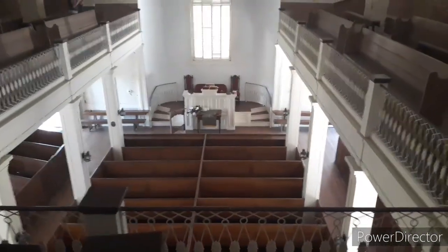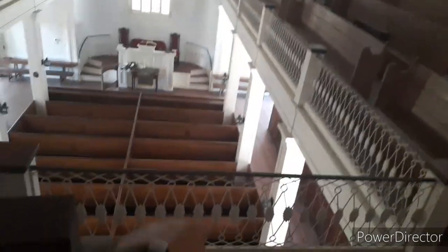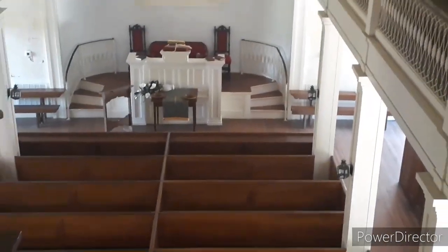That's where the other staircase would be. This is where I'd want to sit, right here. Probably in that bottom one down there. Right down there, that's where I'd want to sit. Yep. Makes you wonder who sat in this church. Huh? Makes you wonder who sat in this church that was famous.